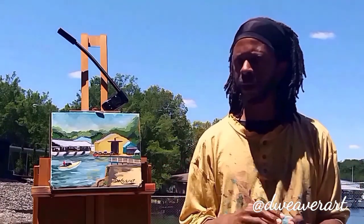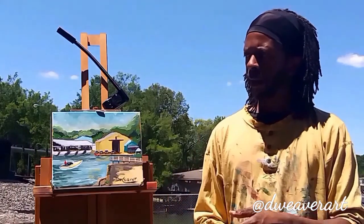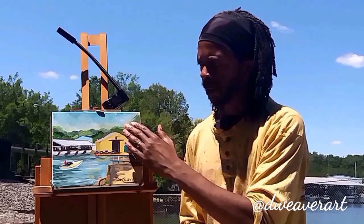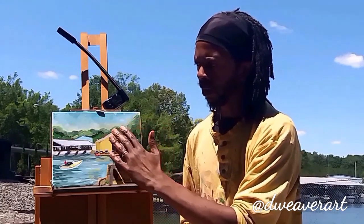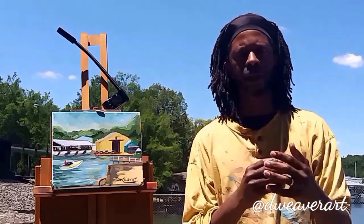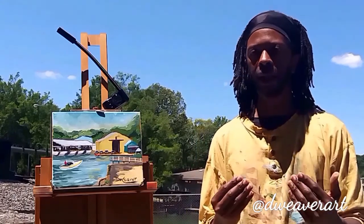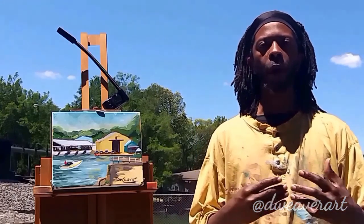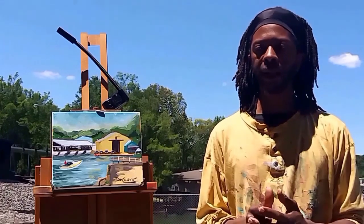And so that's what we have here. This is the result, and I'm very pleased. But this part right here, I pretty much kept it white and cooled it down to give it more distance and depth, even though when you're out here actually looking at it, it doesn't show that. But to make it more interesting and more pleasant to the eye, that's what I did.